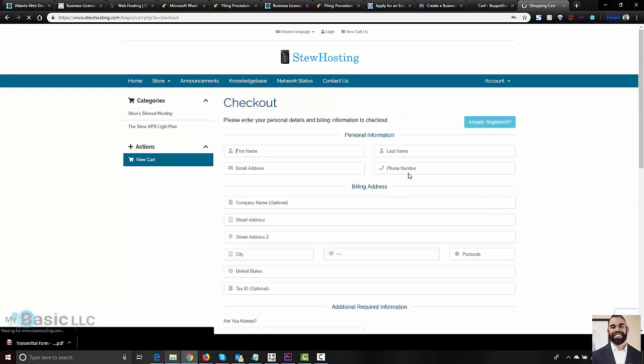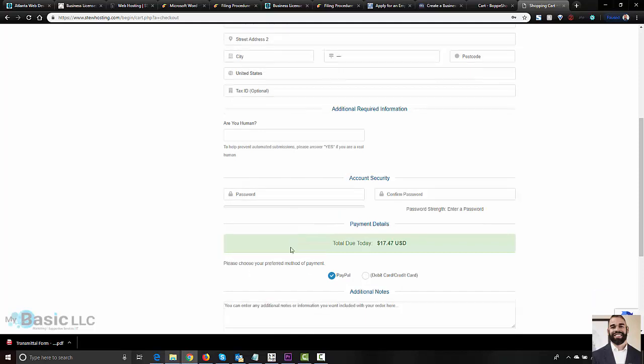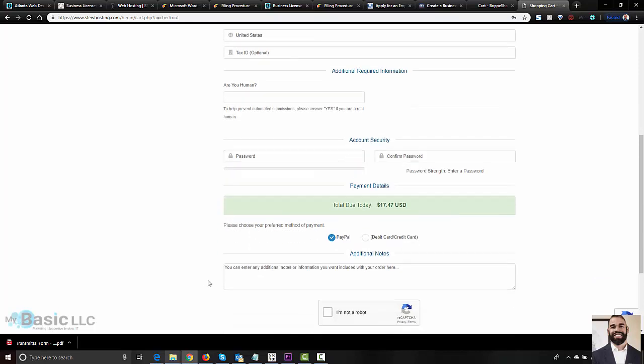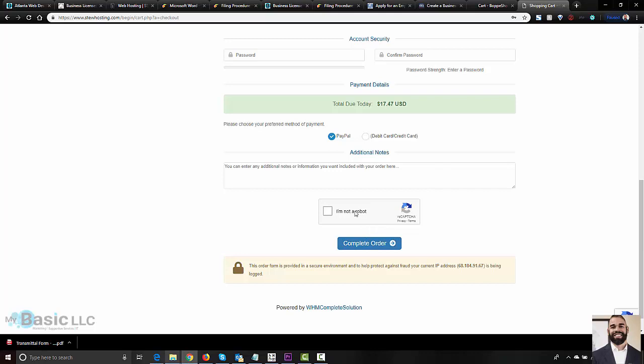Check out. You'll put your information in here, and you can put your tax ID in if you want to. It's optional, but since you don't have it already, you'll just kind of hold off on this section right here. You'll answer that. You'll create your password, confirm, and at the very bottom you can pay through PayPal or your debit card or credit card, and then click I'm not a robot.